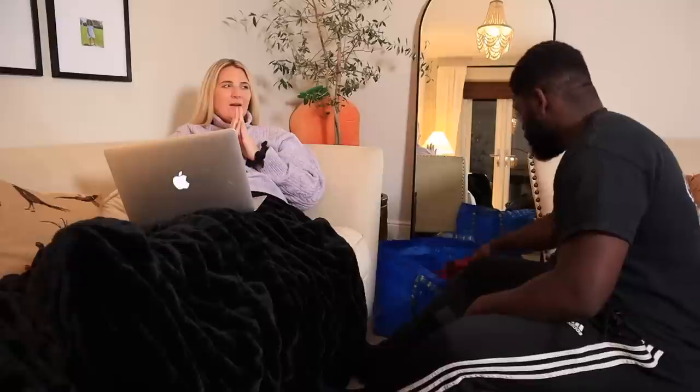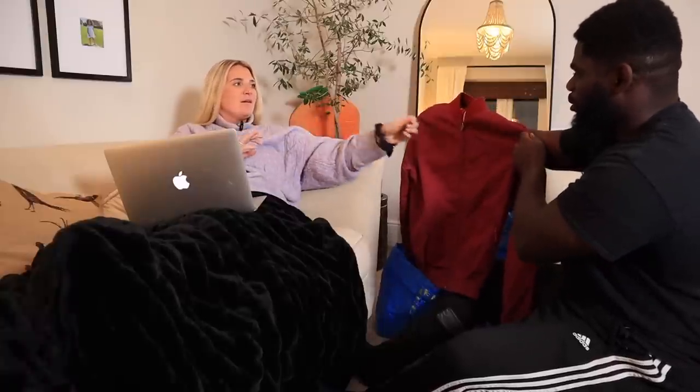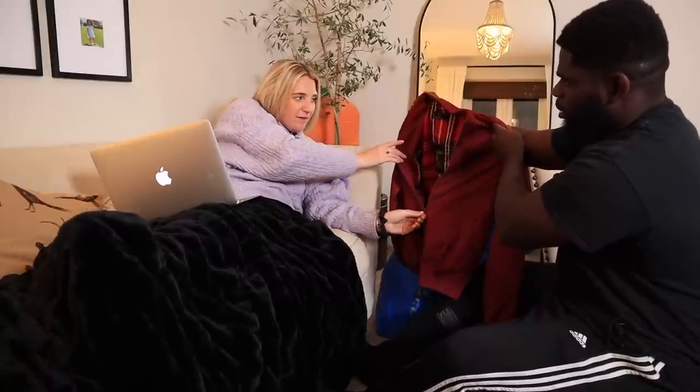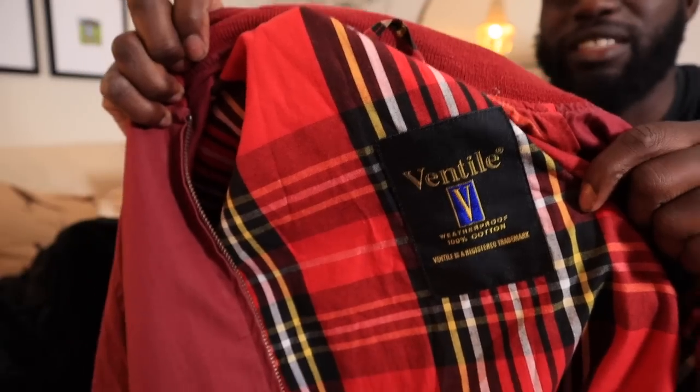You're going to look at it and you're going to be seriously underwhelmed. Okay, so why are you building it up then? Because, I'll tell you why. It is a Fred Perry jacket. Harrington jacket. Can't use Harrington, but you can at the same time. Did someone wear it? No. Unzip it. Let me reveal. See what else it says. Ventile, weatherproof, 100% cotton. It's a Ventile jacket.